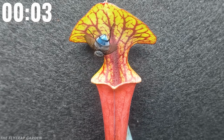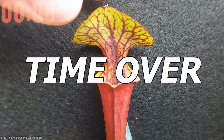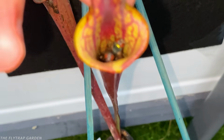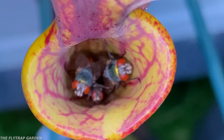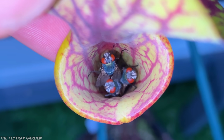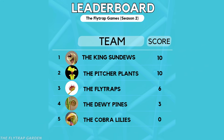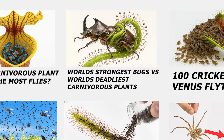And somehow, Ruby here managed to tie his team up with the king sundews by filling up his trap as much as he possibly could. He definitely would have eaten more if he wasn't so full. But while we take a quick look at the leaderboard after our first event, that is just the first episode of the Flytrap games. The next ones only get crazier and crazier with some amazing prizes for our winner.